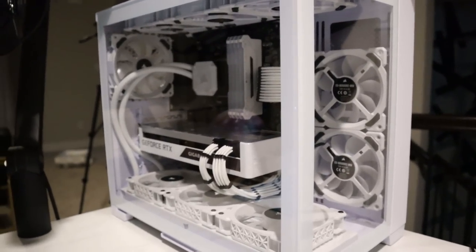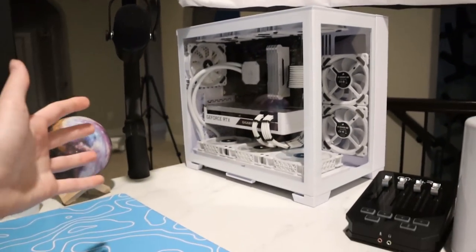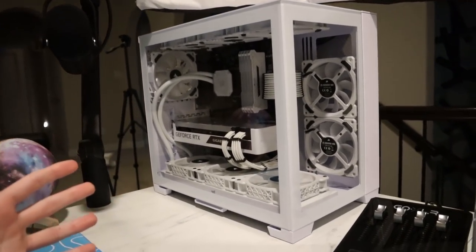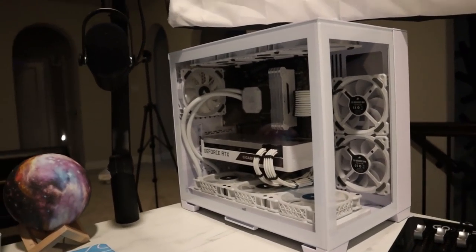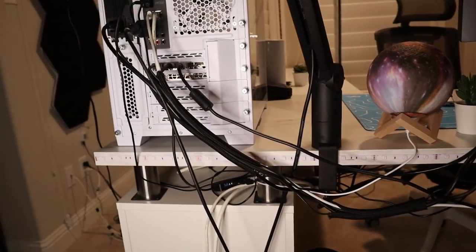This is what it looks like. I absolutely love how it turned out. I think it looks amazing, fits perfectly on the corner of my desk. I haven't even turned it on yet because I haven't done any of the cable management. I don't want to bore you guys with that, so I'll just do that and then cut to when I'm finished. So for now, this is what I got.